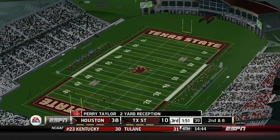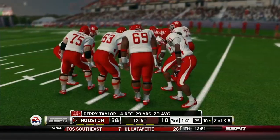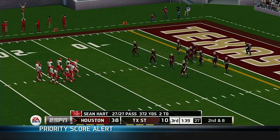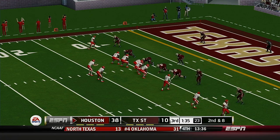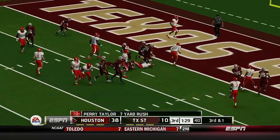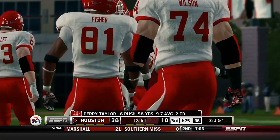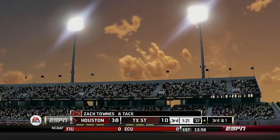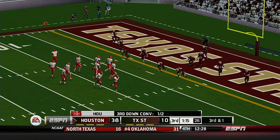Completes it, and he's hit hard immediately. That's a gain of 2 on the play. That makes it second and 8. Watch nine. Houston, up big. Nice run there. Taylor gets 7 yards on the play. That'll make it 3-1. And this is the 8th play of the drive.